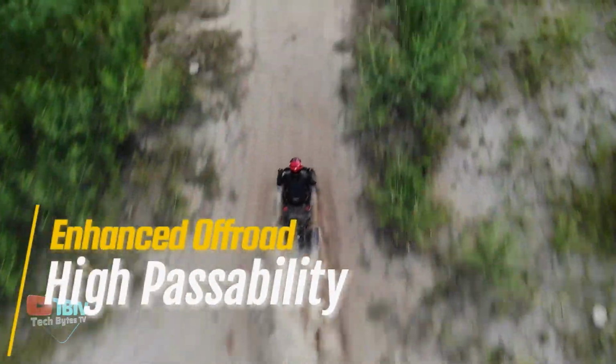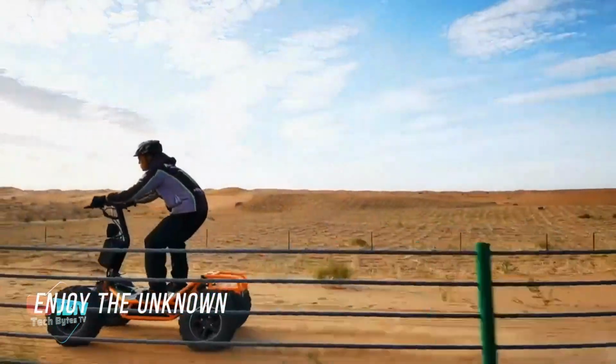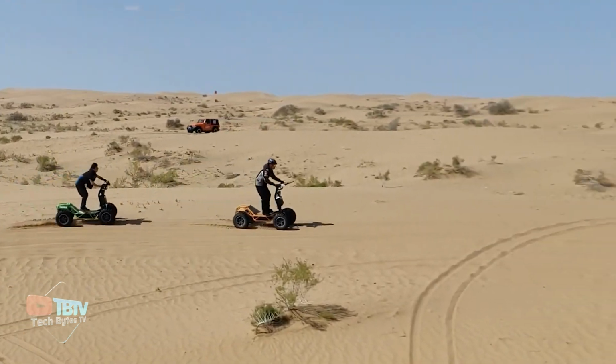The all-wheel drive version is available for just $555, making off-road thrills affordable. With the RJ Tech Steinadler, the wheel-based adventure is yours to explore without limits.